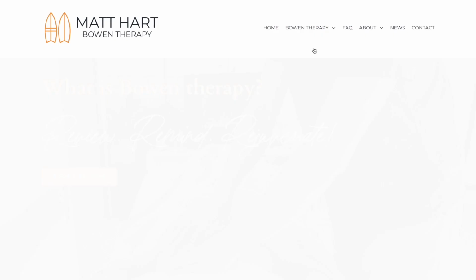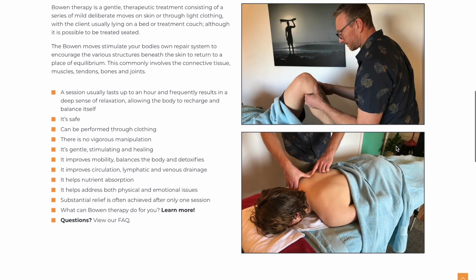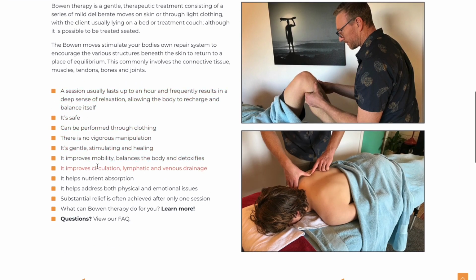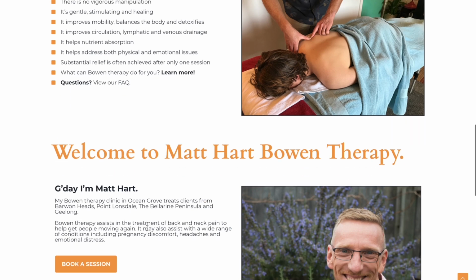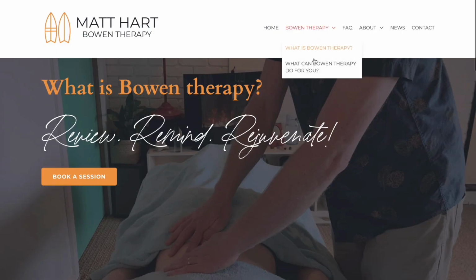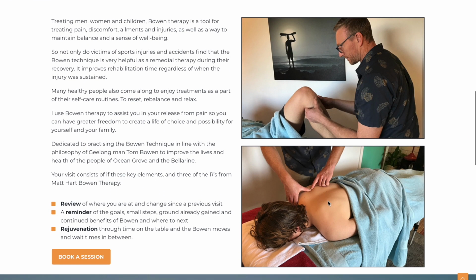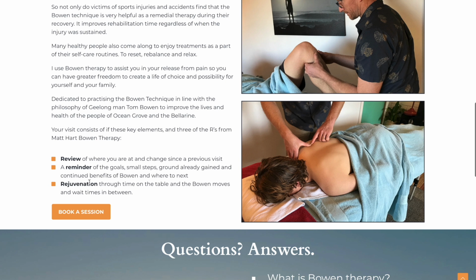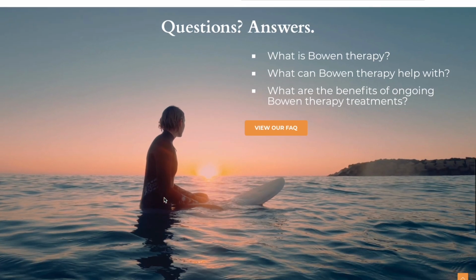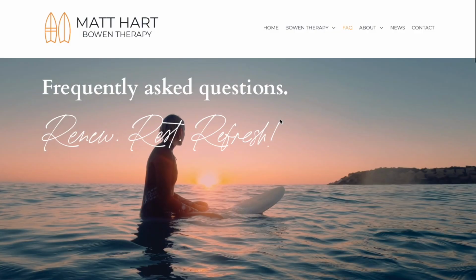We've laid out the page. It's fairly easy to find out what Bowen Therapy is, experience a new kind of therapy, scroll through the pages and see what information is on the screen. Again, very easy to scroll through, large text, lots of open space and easy to understand, and lots of beautiful imagery that makes it compelling to continue forward throughout the site.